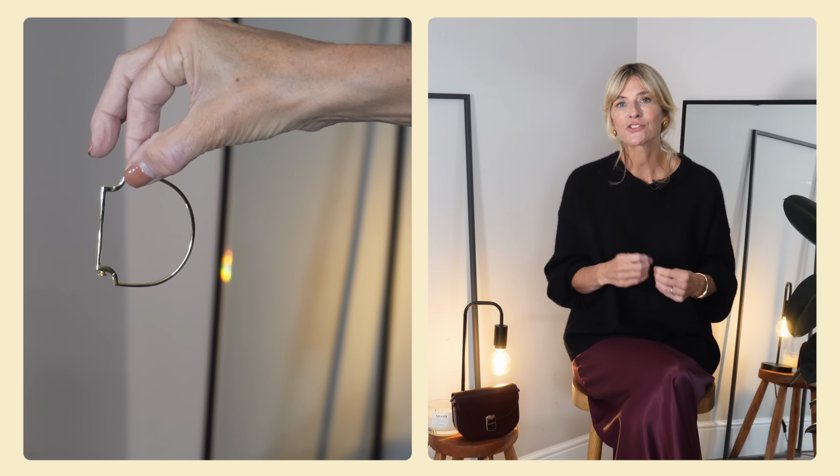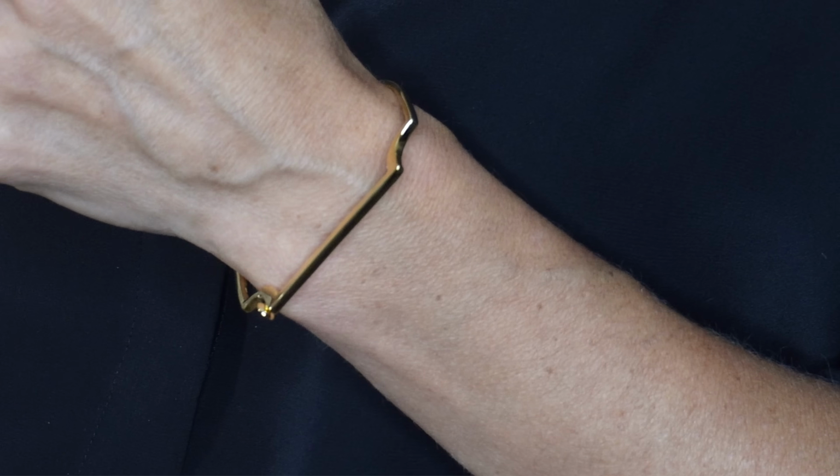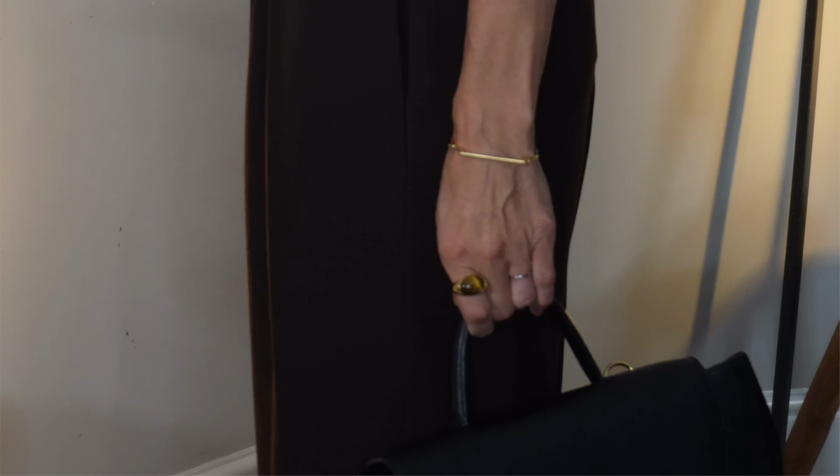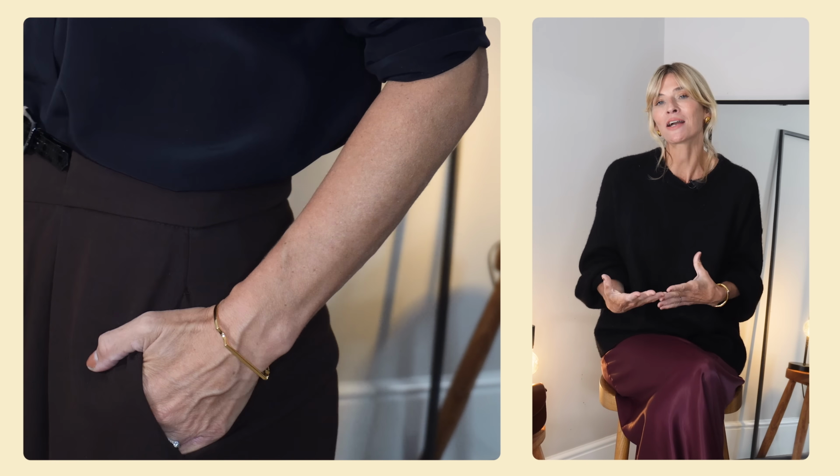That shape is just so very original and it's very standout, but yet at the same time it's subtle and still very elegant. And I think when combined with those other pieces of jewellery I'm wearing, it makes my outfit feel so much more cohesive and finished to a T.